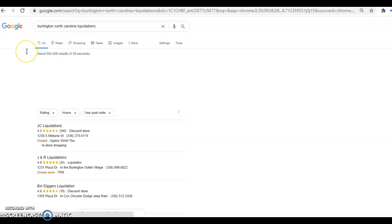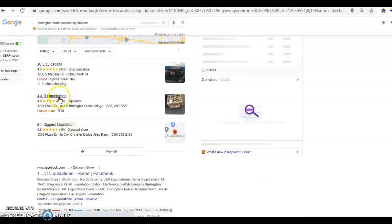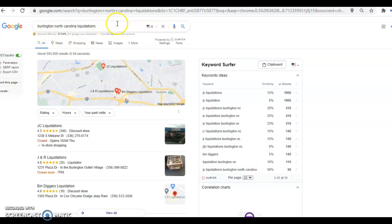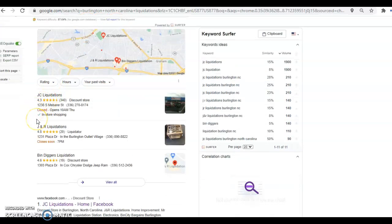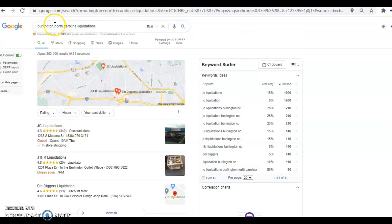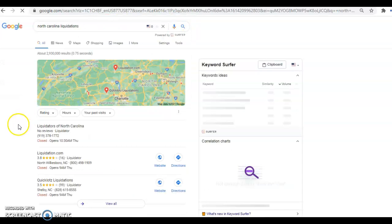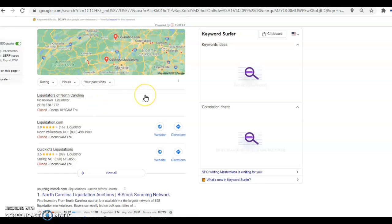So you'll notice here that I typed in Burlington, North Carolina liquidations. And you'll notice right here that you guys are in the second place when searching Burlington, North Carolina liquidations. So you're actually doing really good there. That's really good. And you'll notice JC liquidations is outranking you here. And then if we back this out and do North Carolina liquidations, this is where you would want to be.